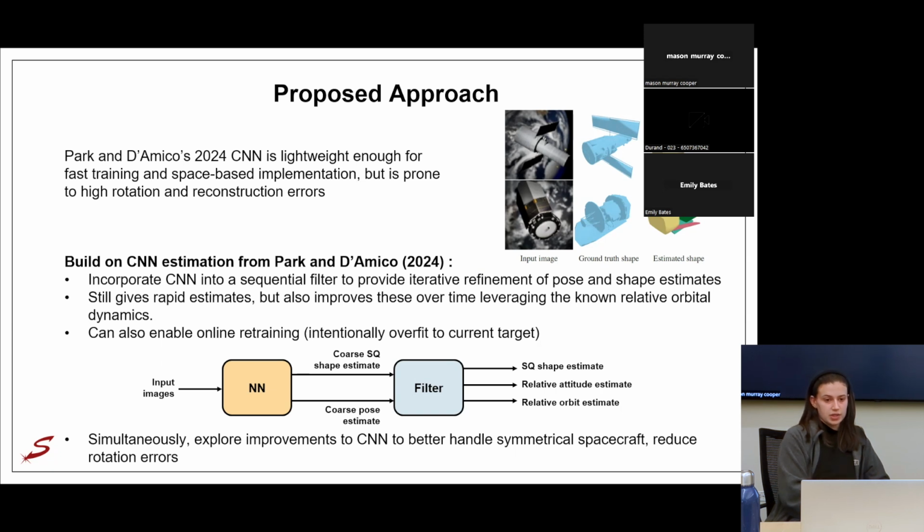The downside that I mentioned before is that it's prone to some high errors in rotation and reconstruction. I have some examples here on the upper right. The top row is a picture of the Hubble Space Telescope, which our model was trained on. It was one of the spacecraft it saw during training, but it's not an image that it saw during training. And you can see, even though it's a new image, it still produces a quite good looking model, right? The second image was a spacecraft that it did not see at all during its training. And you can see that it's struggling a lot more to reconstruct this. So the blocks don't really resemble the shape at hand anymore. Clearly a bit of room for improvement there.